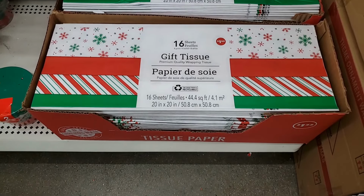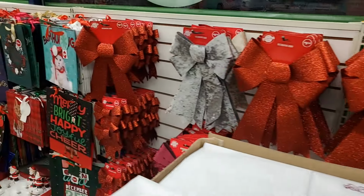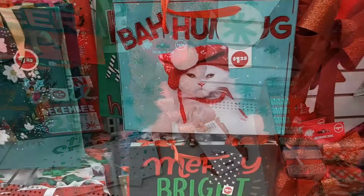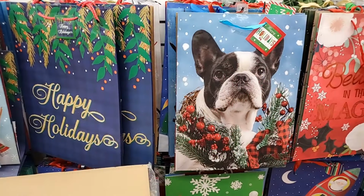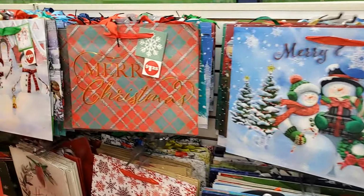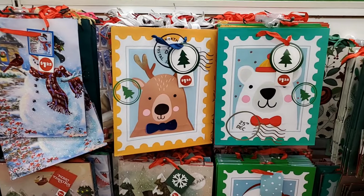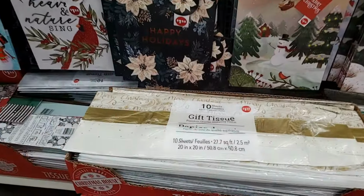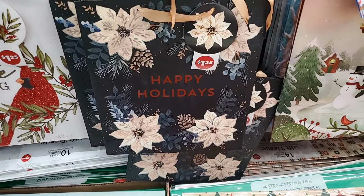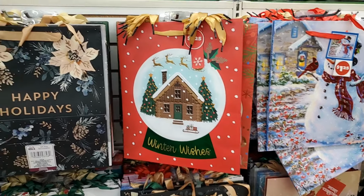Tissue paper, 16 sheets. Bows of all sorts. It's pretty. It's burgundy. Your smaller ones. Lots of bags. Kitties. Puppies. Look at that one. Cute. Lots of cute bags. Pretty ones, too. Look at these, how cute are those? Isn't that darling? More tissue paper in different styles and some kind of pretty bags, not so maybe silly or childish. Pretty. Look at that one. Nice bags.